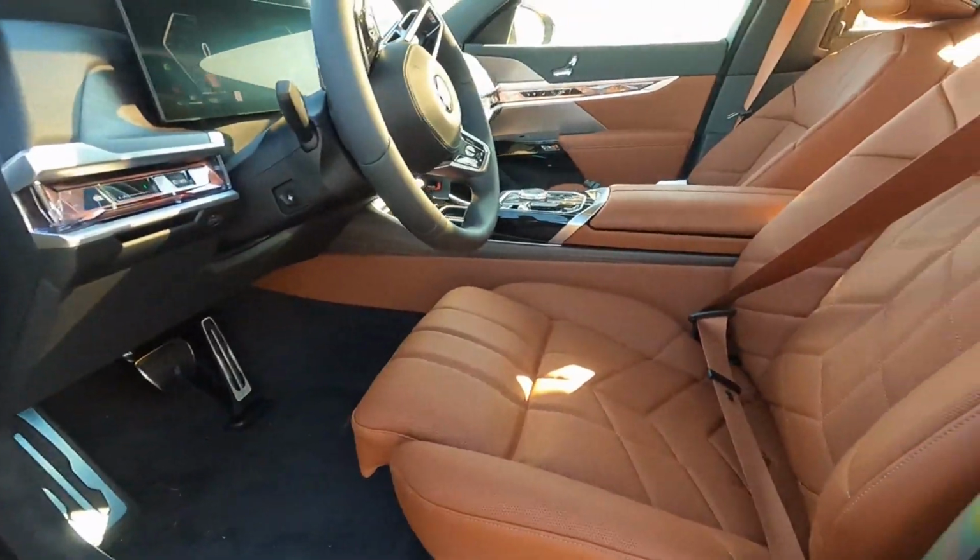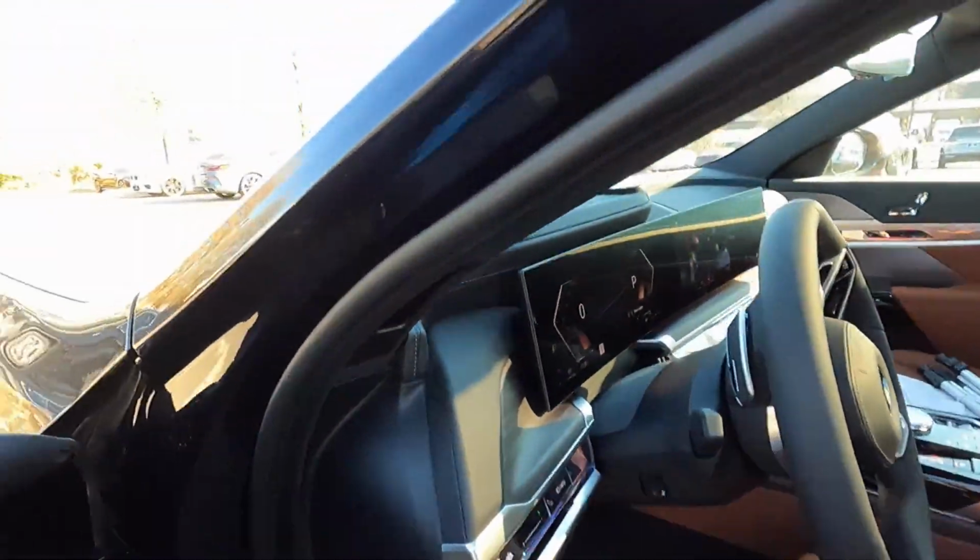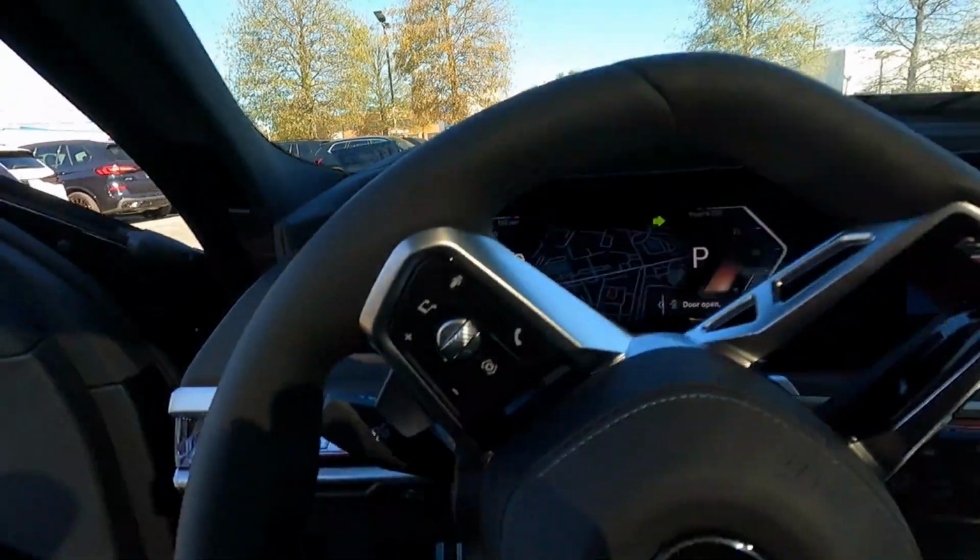But hopping on in, you can't see right there I do have the seatbelt because it will actually turn off if you leave the seatbelt unlocked and get out the vehicle. But I'm hopping into the interior.